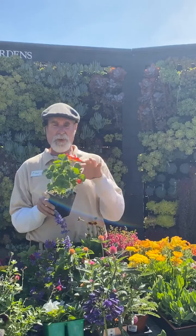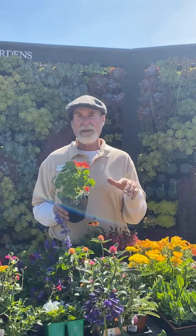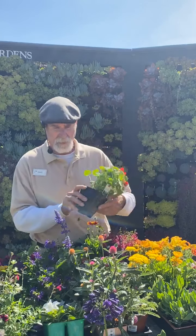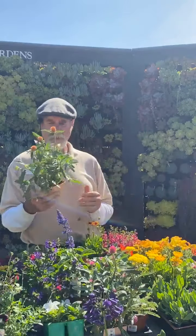And one thing you have to watch with nasturtiums is they can really take over a little bit in seed. So sometimes it's good to cut them back and watch them so they don't reseed themselves all over. I really do like the perennial gomphrenias.